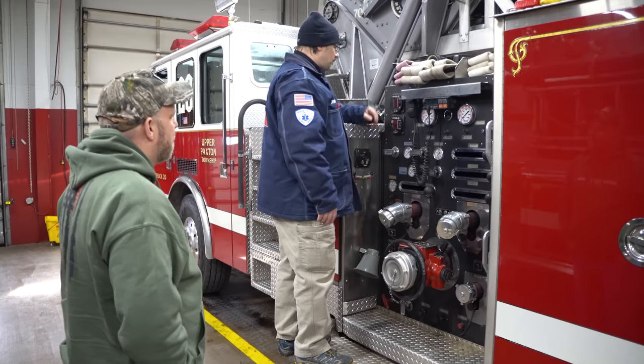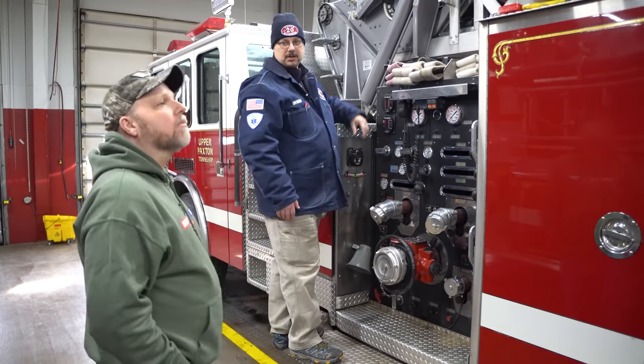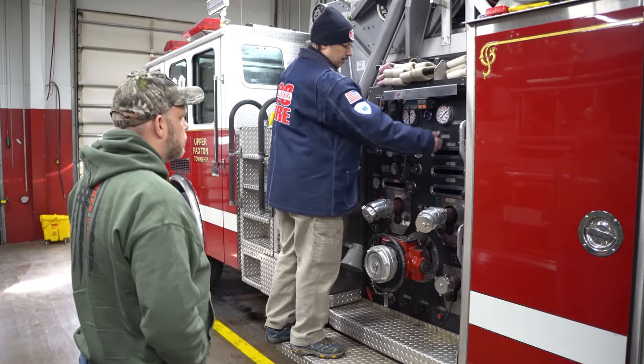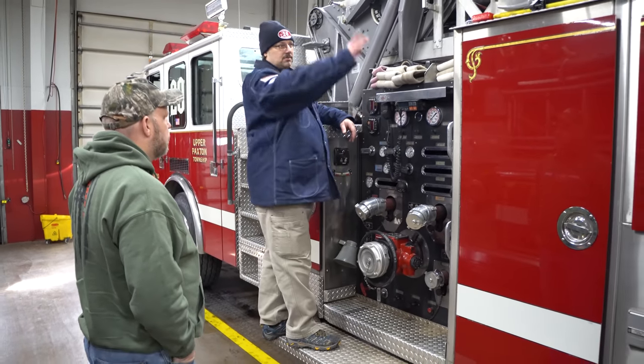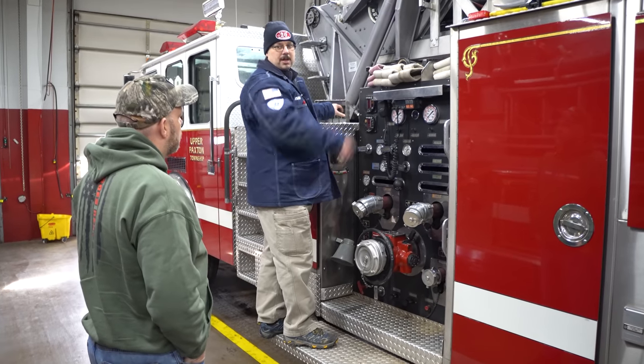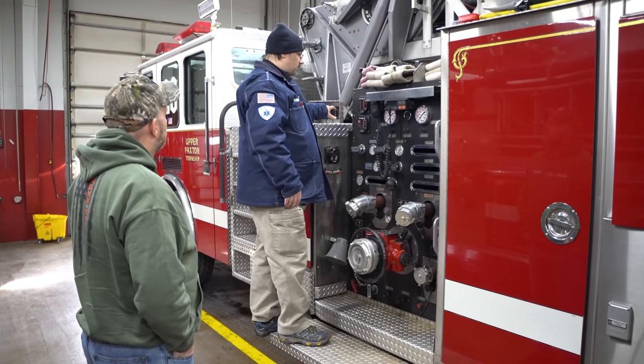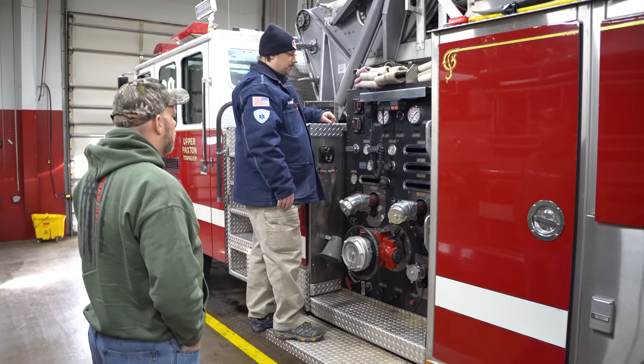But very similar controls, the same as here, are also in the bucket. So once I flip the bucket power and upper power, the controls are available in the bucket, and then this overrides them. So if they get in trouble up there or lose control for whatever reason, I can take over right here. Okay. And keep going.